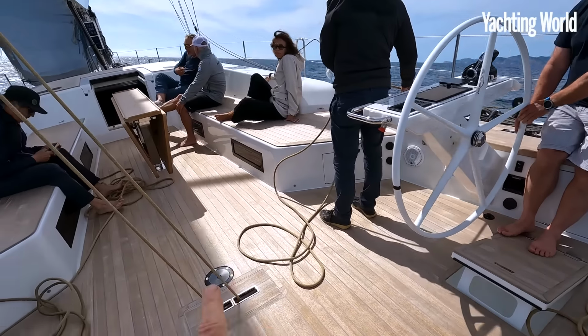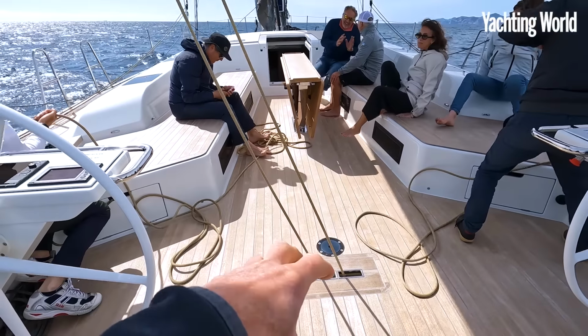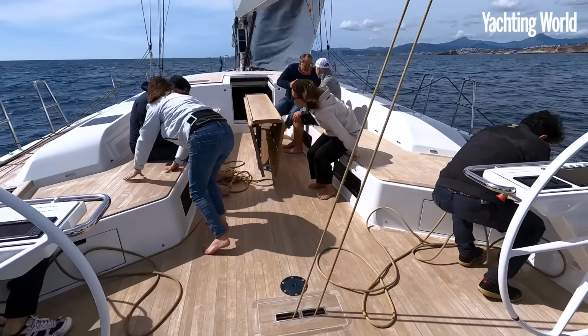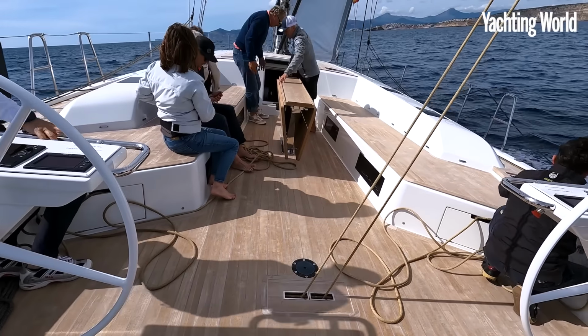Should also point out this is available with a plinth or as a captive main sheet as well, and yes, you can have a traveller as well.